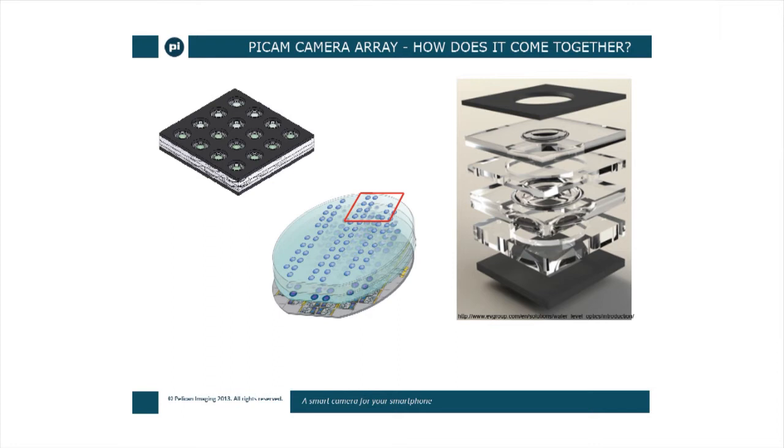And they can stack multiple of these glass substrates one on top of the other, and then you dice the arrays in one shot. So this gives you an exploded view of the lens stack, where you can have multiple glass substrate elements separated by spacers. You can even have an aperture, for example, that allows you to control how much light enters the optical stack.